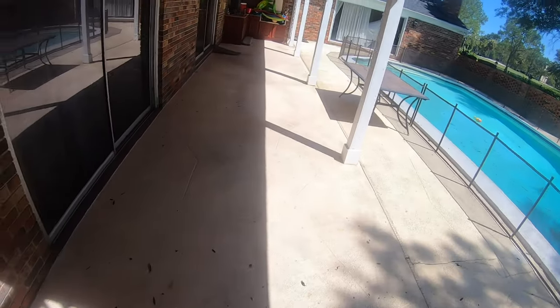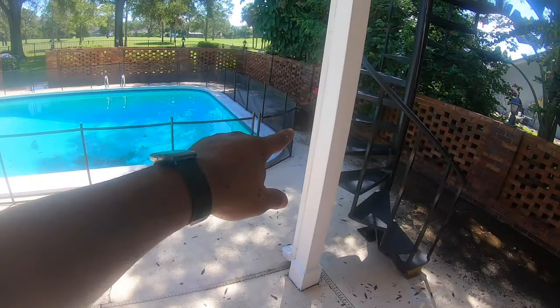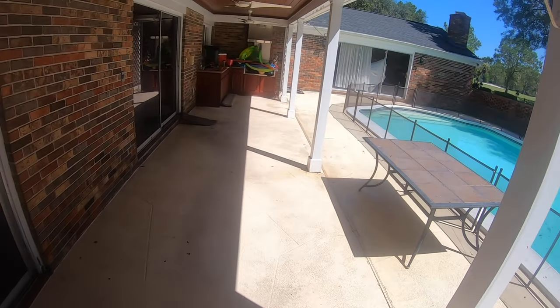We're done with the pool deck. Customer has some little spots around the edges, but she told me that was gonna happen. Last guy was here for about an hour trying to push that water.